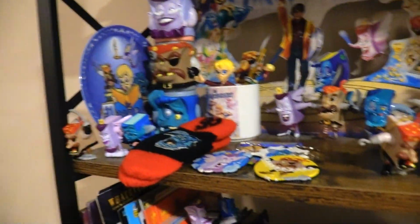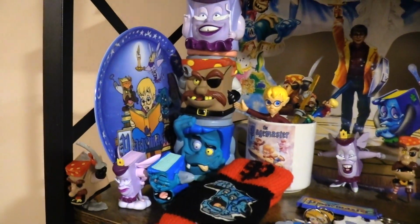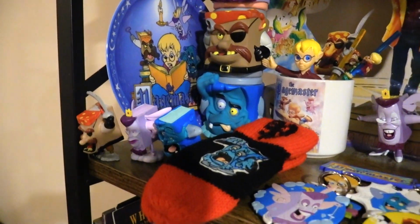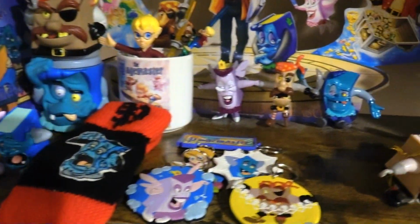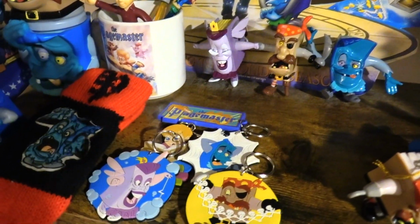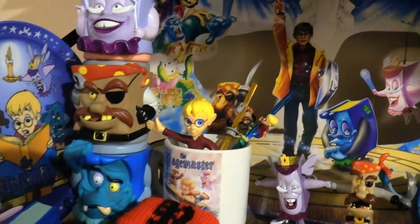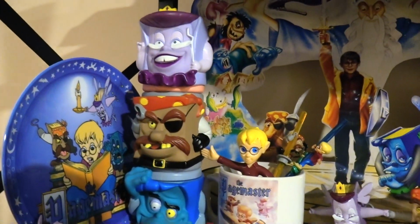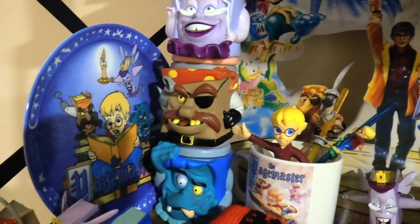Very cool. Right over here, got a lot more little items. Got a Pagemaster plate, some mittens right here, keychains, a mug, some straws right there. These are a very common collector piece right here: Pagemaster cups of the characters.